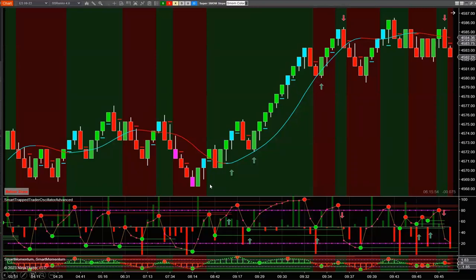So what does that look like? We'll look over here, and I'm going to draw your attention to these red and green horizontal lines. Now, I'm not going to teach this, but I'm showing you where Trap Trader Oscillator, which is this indicator, is breaking through order flow. And what does the market do? Well, it goes up. Okay, that's pretty cool.